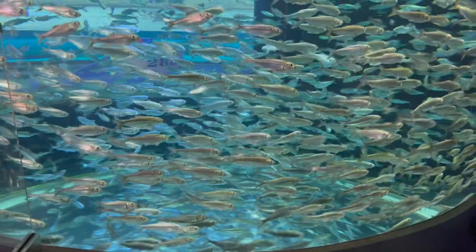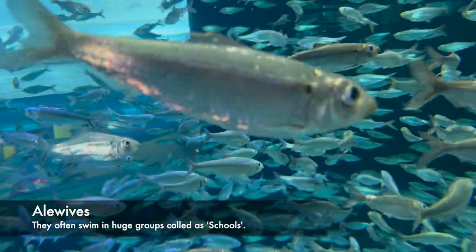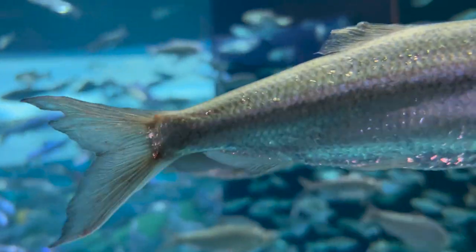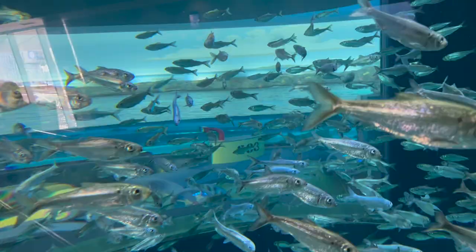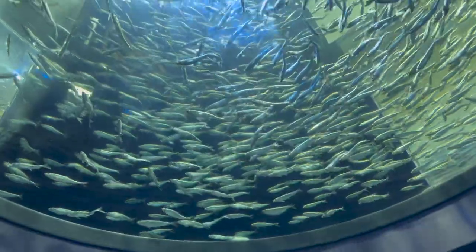Just before entering Canadian Waters Gallery, you'll see a big tank of a huge group of fish called alewives, which often swim in large groups to confuse the predators by presenting them with so many targets. Predators may view this huge group of fish as a single giant animal which is too large to attack.